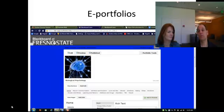But we're also using e-portfolios in another way as well. So in addition to having the content in modules that correspond to the weeks of the class, we're also going to have a place on the e-portfolio where students can submit writing, and in particular we're going to give them an assignment of taking a particular behavior. It could be problematic or not. It's something like superior intelligence or anxiety, and then have them discuss specific aspects of that behavior, the etiology.